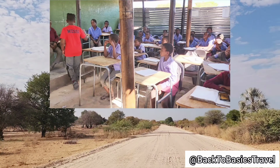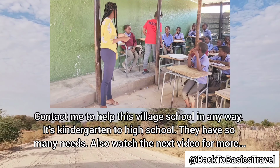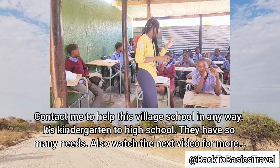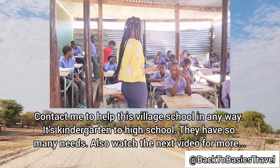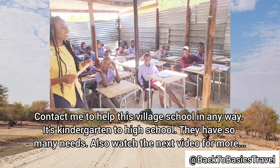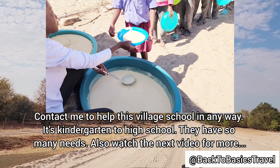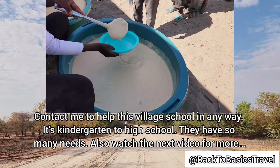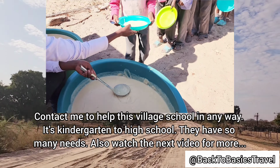And of course, there are schools nearby. You can volunteer at the elementary school, at a middle school, at high school to teach kids English, math, and even play sports with them. Because in a village, they don't really have a lot of resources, but there's so much you can do, or so little you can do, to make a difference and enjoy your vacation.